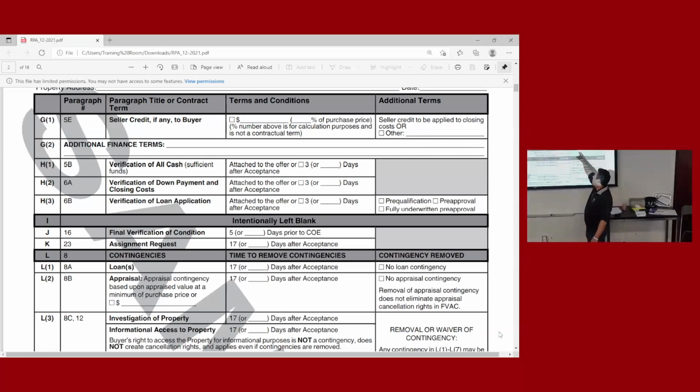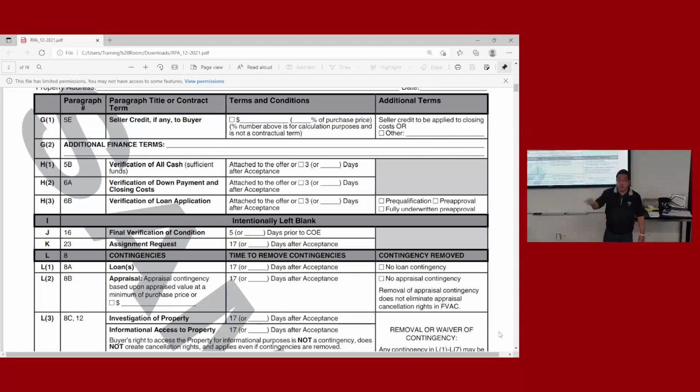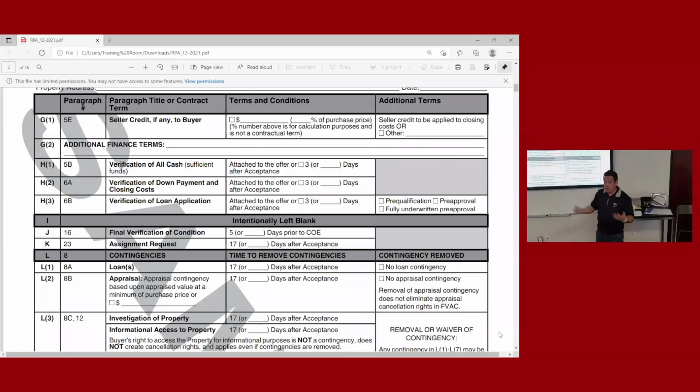In fact, I've seen offers with full underwritten approval say to release the loan contingency, because you're already loan approved. You don't need the loan contingency to get approved. You're already approved, so you can waive the loan contingency. All you need is appraisal, right?